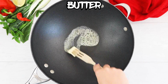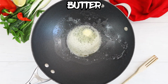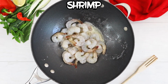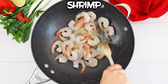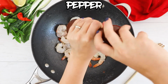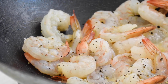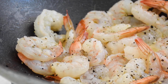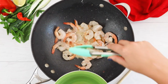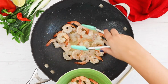We'll start by buttering up our wok. Hello there, beautiful. When the butter is nice and frothy, we can toss in our shrimp and get those cooking until they are nice and pink. Give the shrimps a little hit of pepper for some added flavor, but skip the salt for now. We'll be adding in plenty of savory flavor later. When all the shrimpies are cooked and tender, we can remove them from the wok. It's okay if some of the shrimp are undercooked, just don't go sampling them right away and you should be fine.